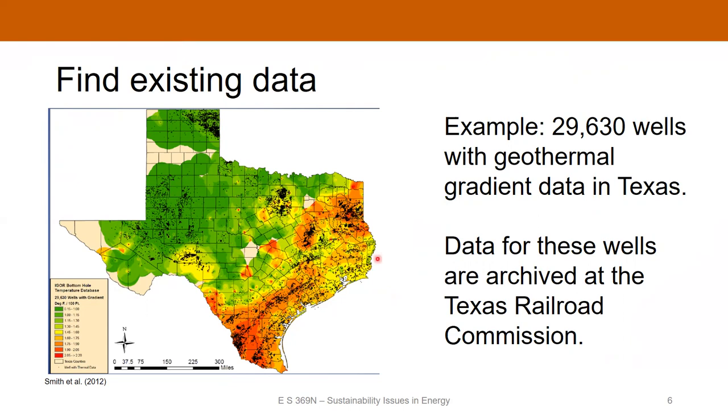So this map here, you can see that in this area down in South Texas with high geothermal gradient, there is a lot of existing wells. So this is good. Maybe we can look at some existing data and figure out maybe where we might want to drill a hydrothermal doublet down there.